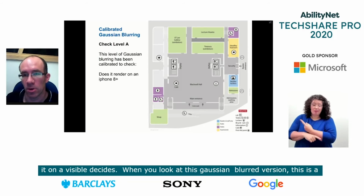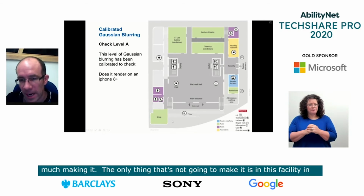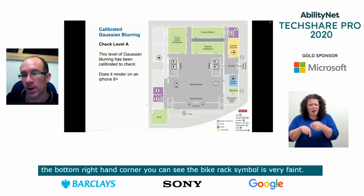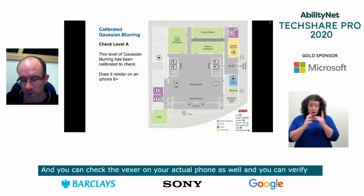The only thing that's not going to make it is the facilities in the bottom right-hand corner. You can see the bicycle rack symbol is very, very, very faint. And you can check the version on your actual phone as well, and verify that that one really doesn't render properly on a phone. But that's really just an entry-level check.